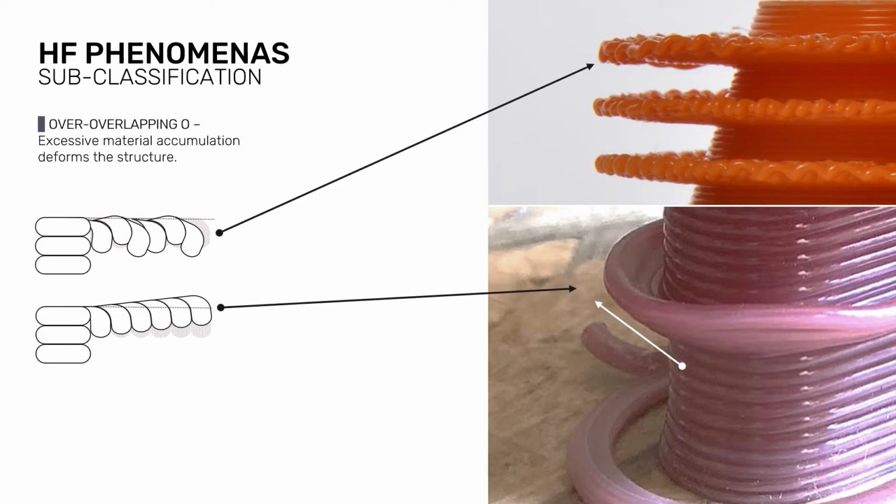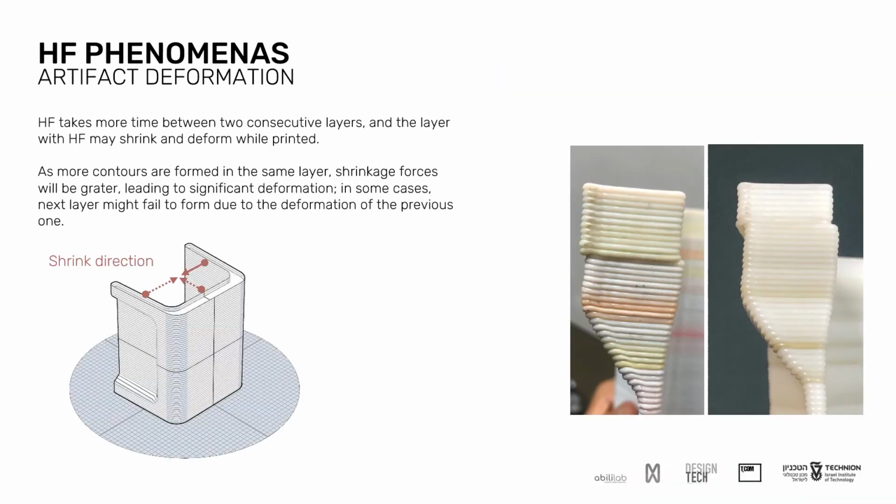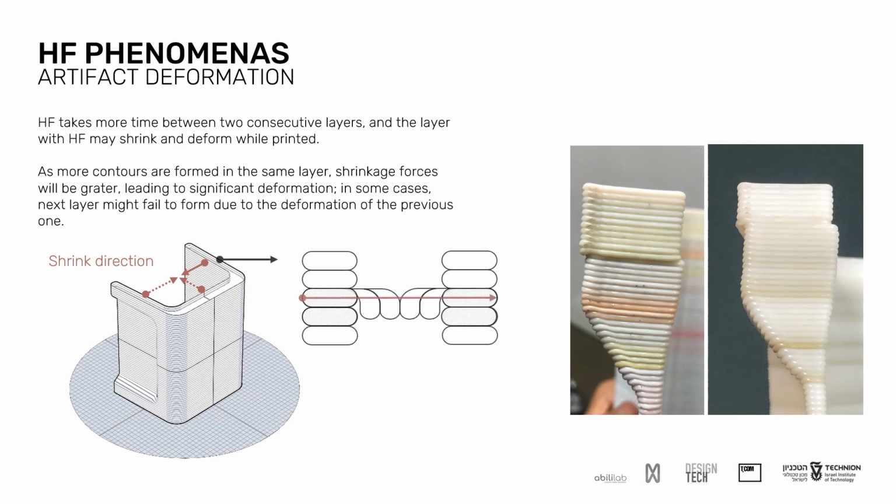Overlap is observed in 2 different forms. When the horizontal structure is solidified, a random pattern appears. Yet, when it's still soft, this structure bends in the up direction. HF takes more time to form a single layer. Moreover, having additional material in the same layer increases the shrink force and can lead to major deformation of the artifact while using a material with a high shrink ratio.